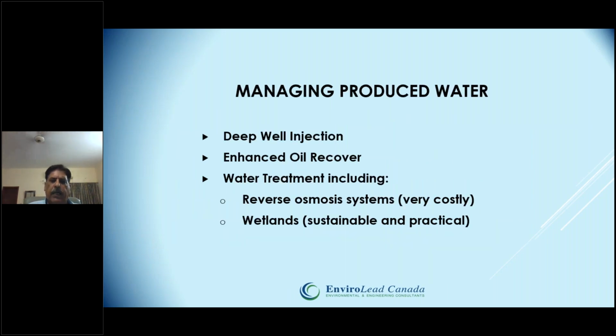So how can we get rid of this produced water? There are certain options. One of them, which I know in Canada, is deep well injection, enhanced oil recovery, water treatment, including reverse osmosis system, which is very costly, and then a wetland treatment, which is sustainable and practical.